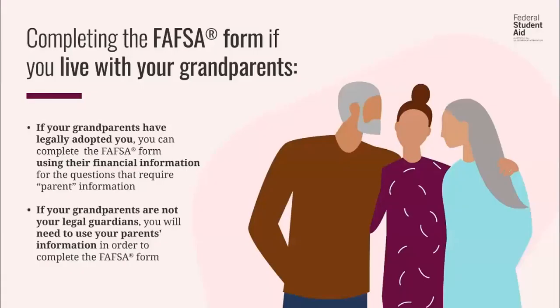Now, what if you live with grandparents or other relatives or other friends who are not your legal guardians and they have not legally adopted you? You must still provide information about your biological parents. So if those who you live with are your legal guardians, then you're independent and you do not have to provide any parental information whatsoever. Now, if the people that you live with have legally adopted you, then those people should be listed on your FAFSA because they're your legal parents. If they haven't, then you still need to provide your biological parents' information.